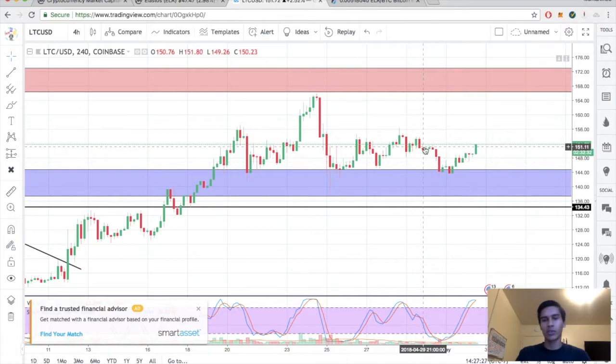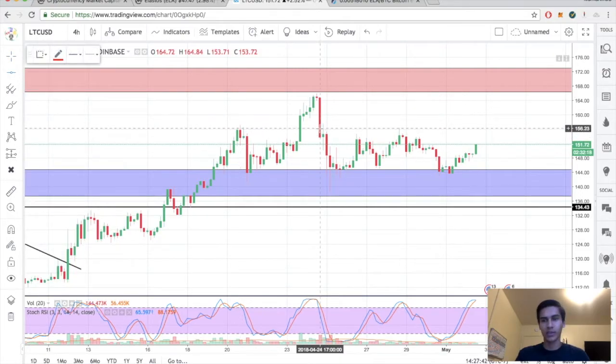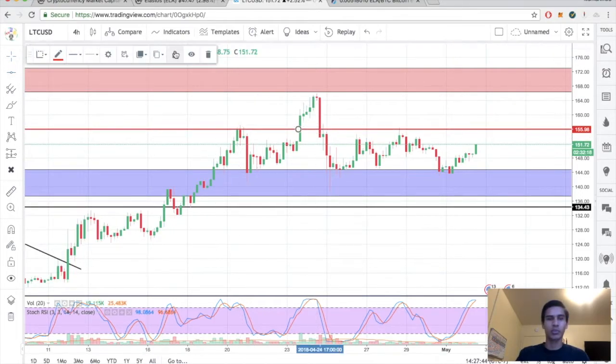I didn't take an entry there. What I'm actually waiting for is the break and close above 155. Once we do break and close above 155 on the 4-hour, Litecoin should be good to go. I'm playing it a little bit safer with Litecoin just because it is moving a little bit slower. However, Litecoin's still one of my favorite coins here. Definitely expecting it to pop. But what I'm waiting for is the break and close above 155 on the 4-hour.